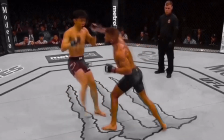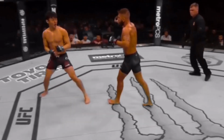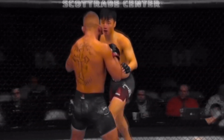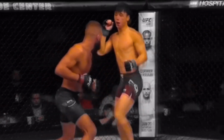I think that should be a priority for Stephens in this fight: really getting Yair up against the cage where he can't really use his attacks. Close that distance, get out of kicking range and into boxing range, pressure him up against the cage, and then unleash his hands. They're so powerful, it's going to be super effective for him.